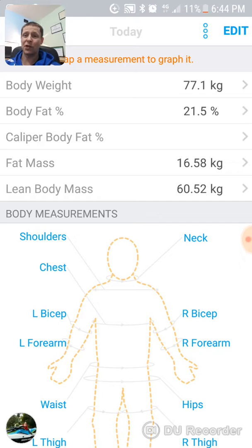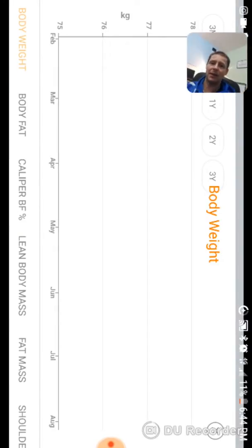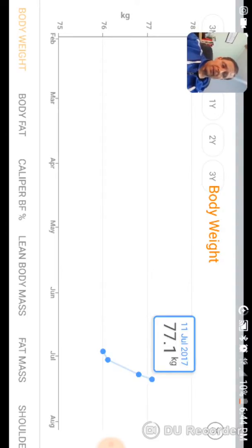So what I want to do is show you the results from last week. I'm going to tap on the body weight, and it's going to give me the graphs I need. So I'm going to turn this around and go through things. So overall body weight. I'm trying to change that, so that's not on the weight, right? Overall body weight's gone up. As you can see, if I tap on that little one there, it was 76 a couple of weeks ago, and now it's gone up to 77.1.